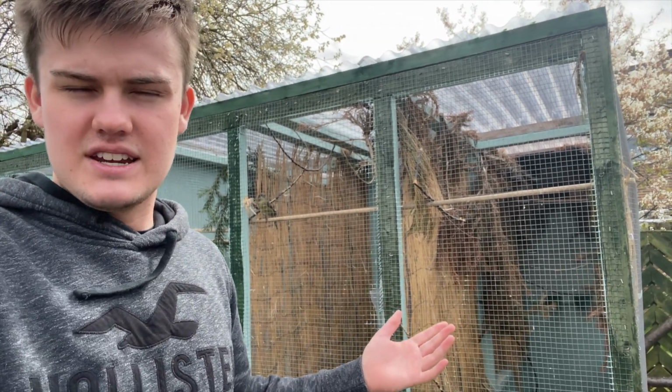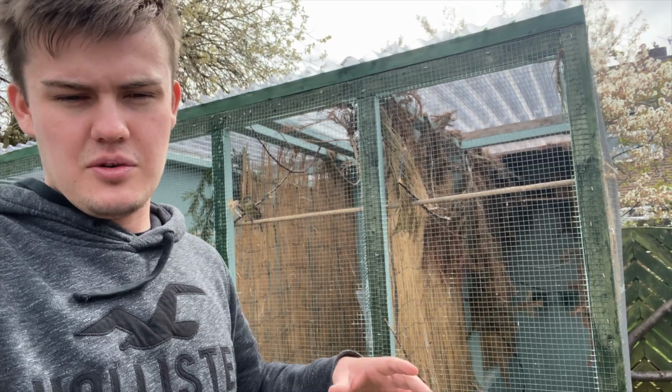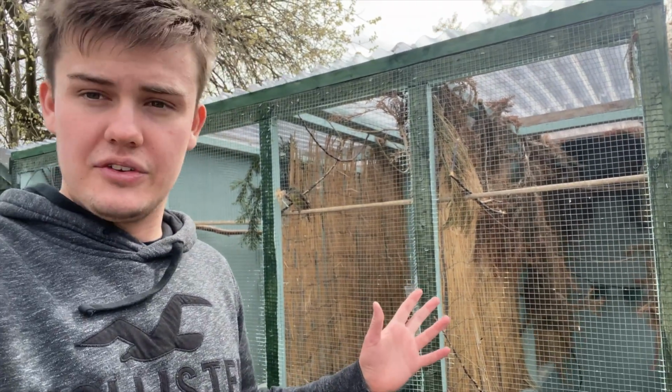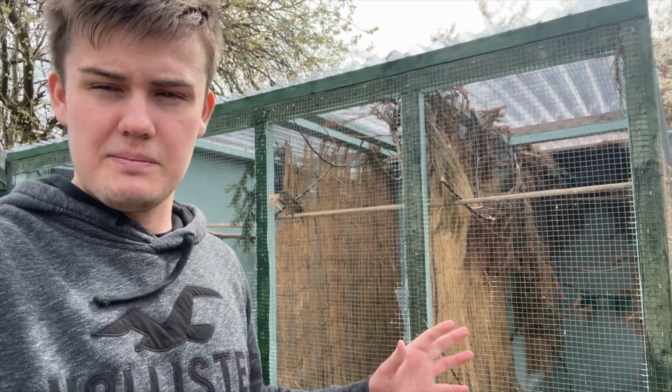They're playing about with material. They're chewing everything to bits. So we're just going to have to see what happens with them this year. But I'm really hoping that we will soon get some young crossbills from them.